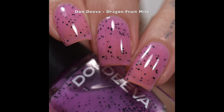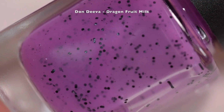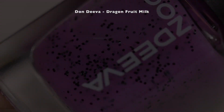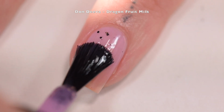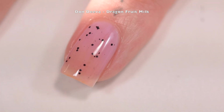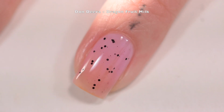Up next, we have Dragon Fruit Milk. This is part of the Milk line. This is described as magenta with detailed black micro elements. Now, first I did just one coat, and then you'll see the swatch of it in just one coat. You could definitely choose to wear this in 1, 2, or 3 coats.